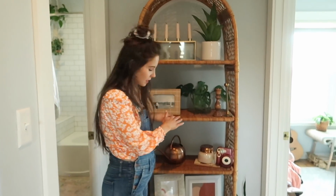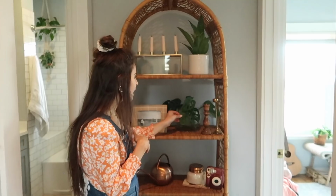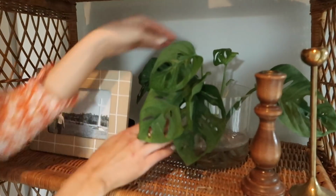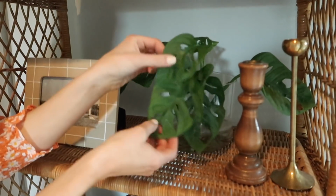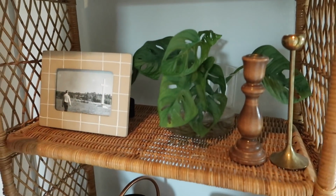How many plants do I have in here? This is a very dark corner. There's not a lot of light. But I have this Monstera Adansonii propagation, and he's been pushing out a ton of new growth. I need to put more water in there, but I got these clippings. They were like $4 each from a plant store in Washington.